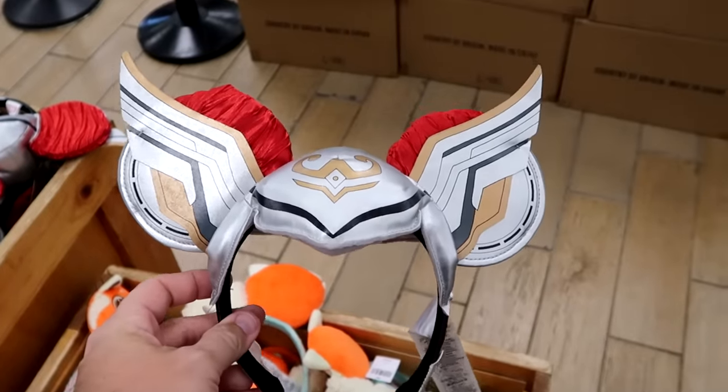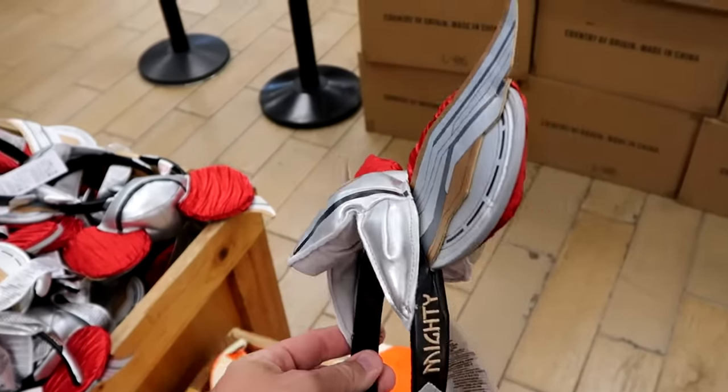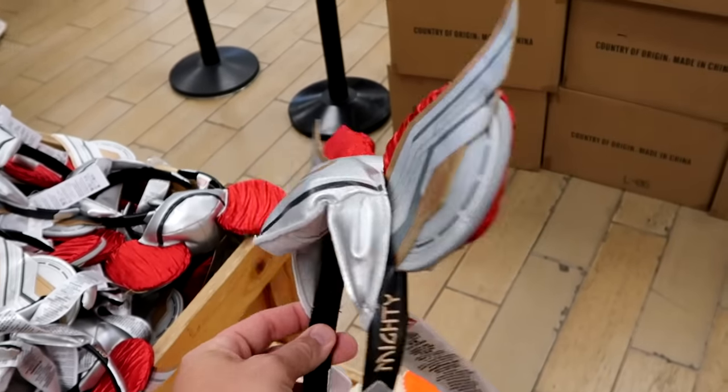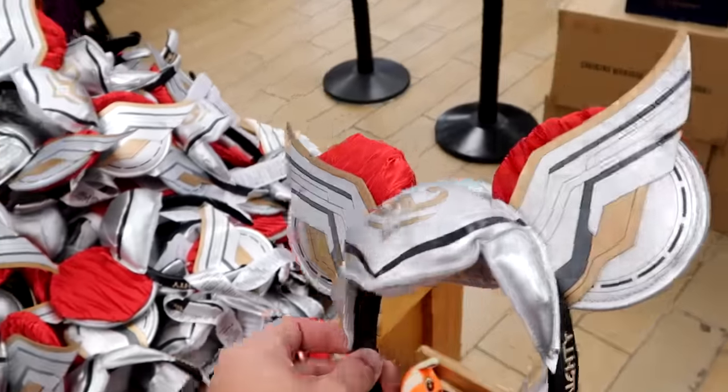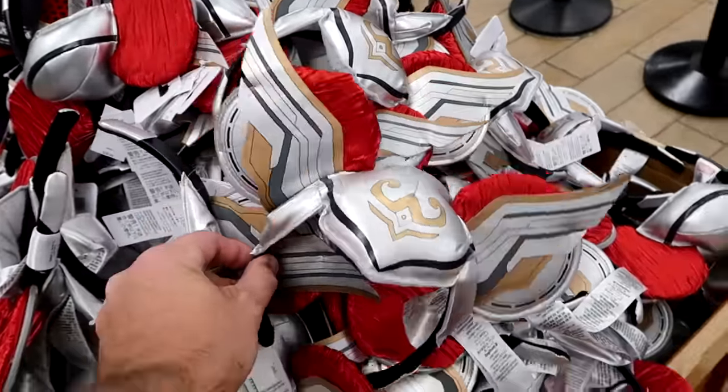Let's also check out some of the ears that they have up front here by the register. This is a really fun simulated leather with Thor. It's embroidered Mighty on the one side. These are actually quite large, $9.99 for them. They have a heaping load of Thor ears though, for sure.